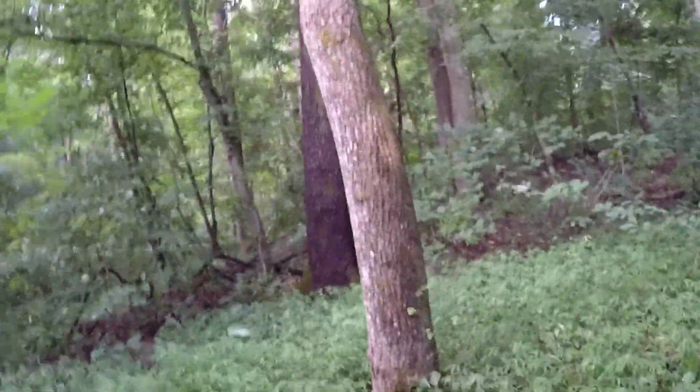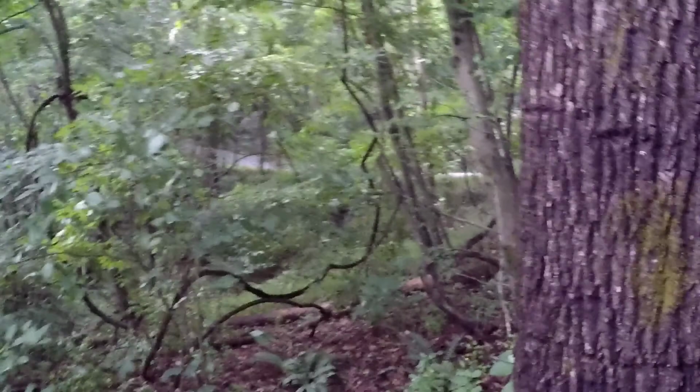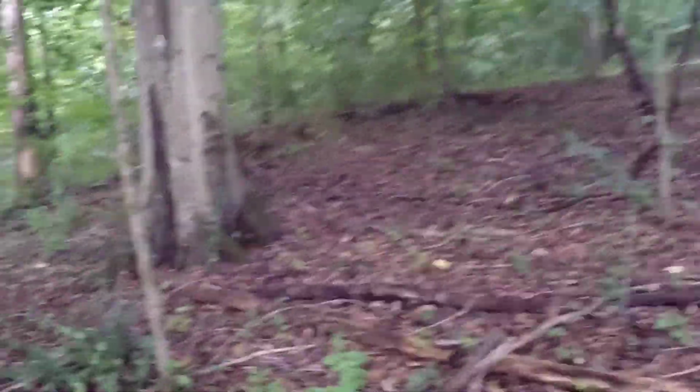Gonna blaze a path. Oh, of course, there goes the easy way. Look at that. I'm like going through trees. I look over there and you're just gliding through. It's the difference between youth and experience, I guess.